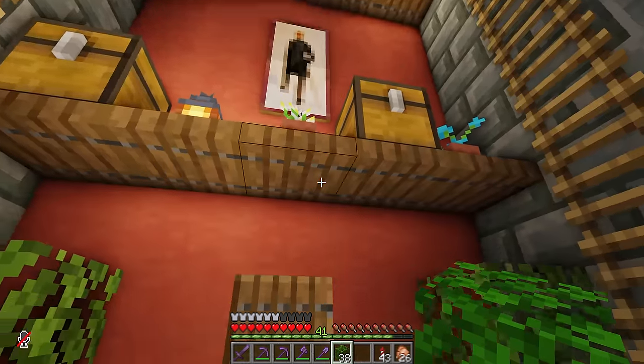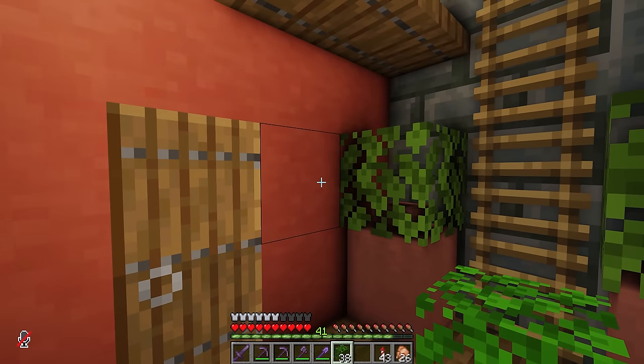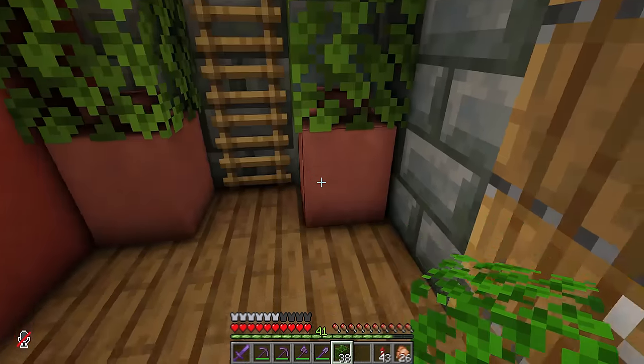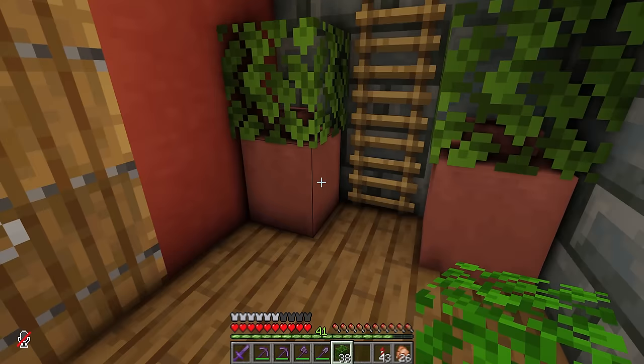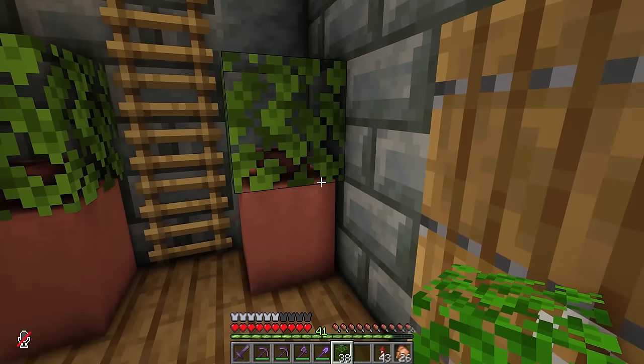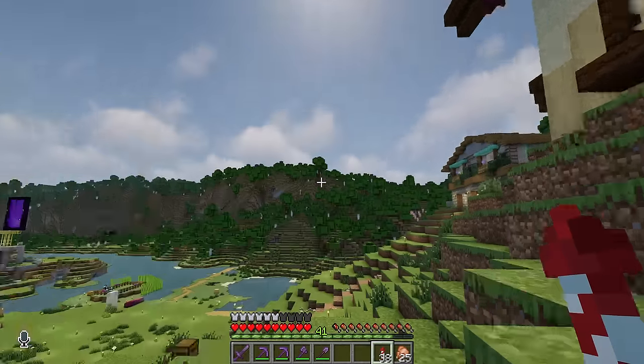But yeah, that is this room, and I think I'm happy with it. It's real simple, but it makes this space feel used and lived in. There's lots of light and all that kind of stuff. And most importantly, we now have a way up to the second floor of the tower. So, mission accomplished. Basically, I just need a whole mess of bookshelves.